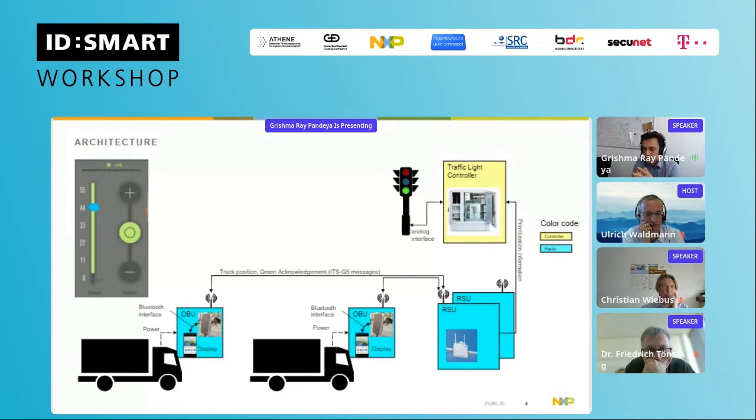So whenever a cargo truck is approaching the traffic junction, they can request a priority with the traffic light. And if the situation allows, they are either granted a priority, meaning that the green phase, if there is one, is extended, and they can pass through the crossing without having to stop at the traffic lights, or depending on the situation, they can be denied as well.